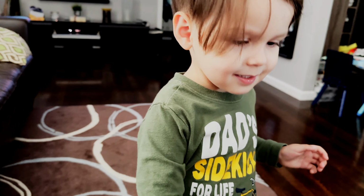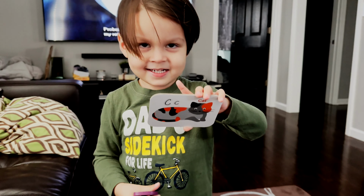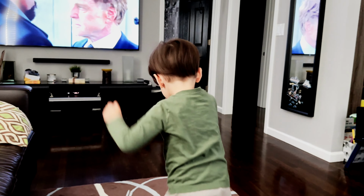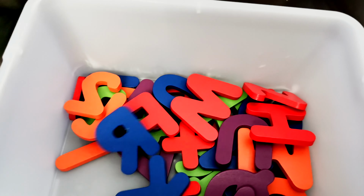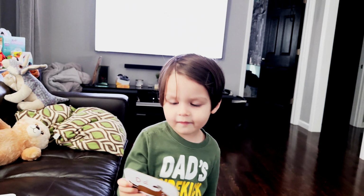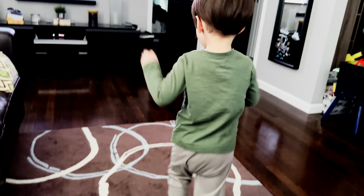Where's the letter C? Big letter C. Here's the letter C. C is for cat. Yay! Perfect. Yay. There's the D. D for doggy. Good job.